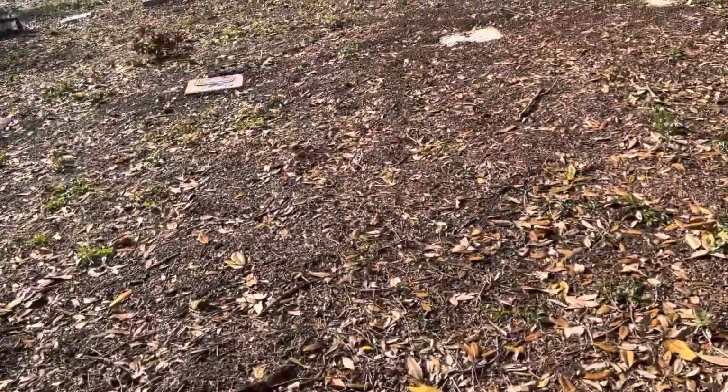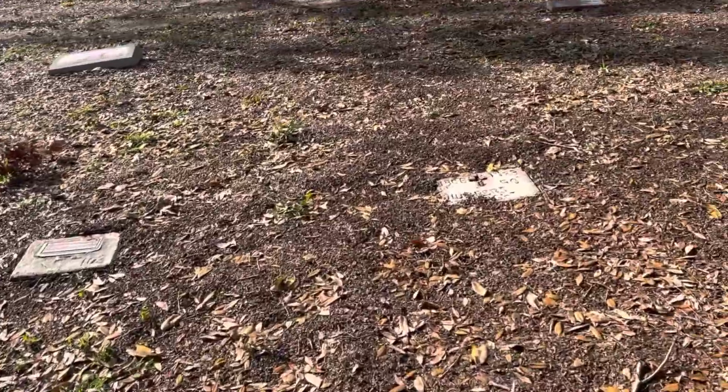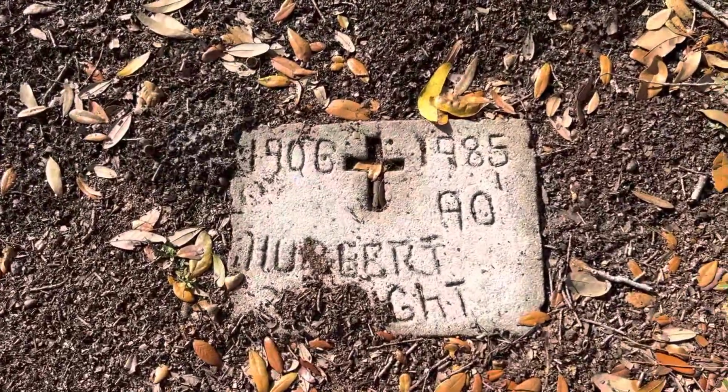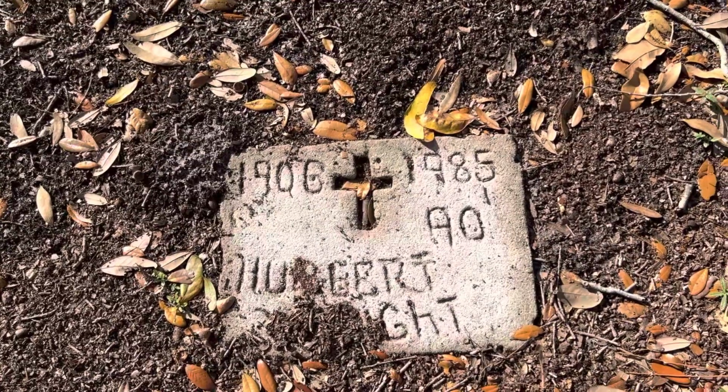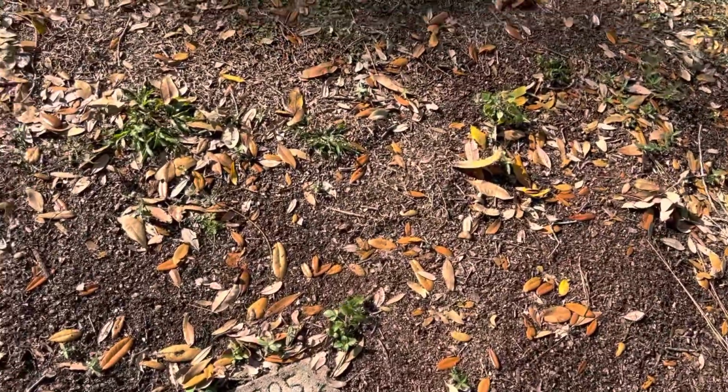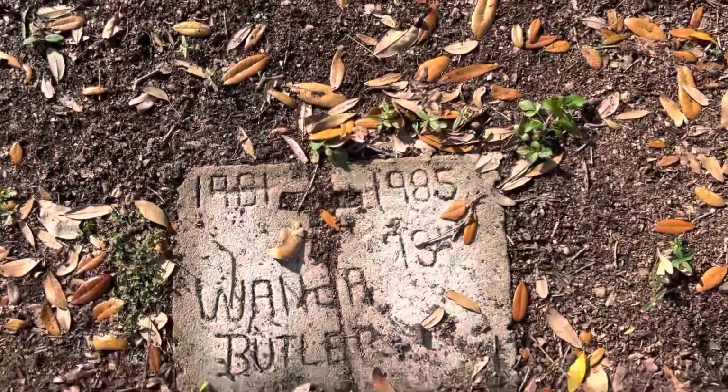And then here's a couple more. 1906 to 1985. They were up there in age. And then you've got another, I guess, public one.